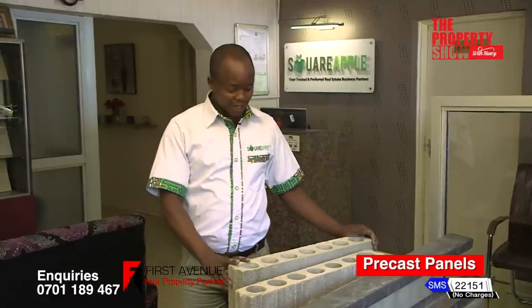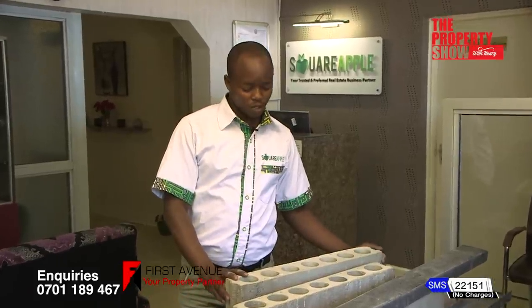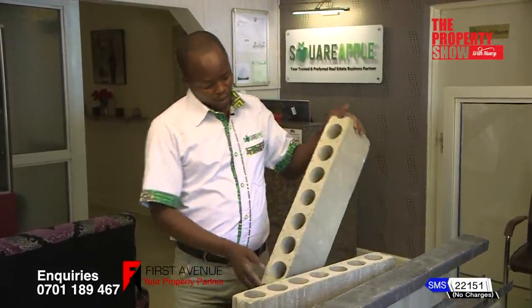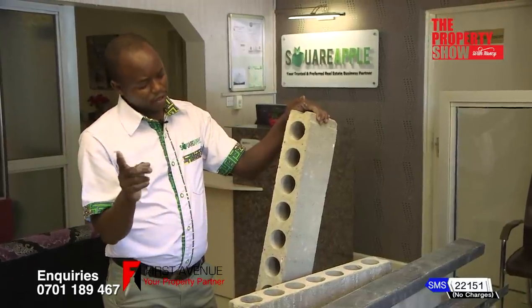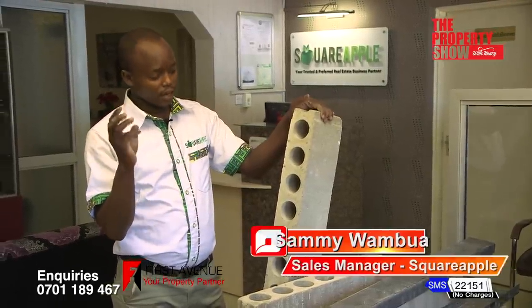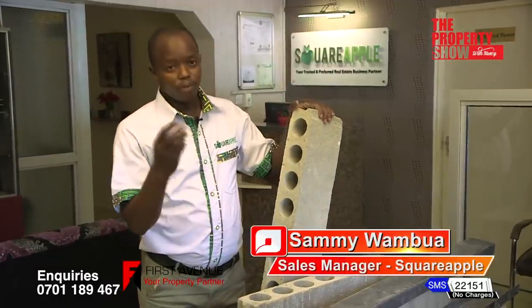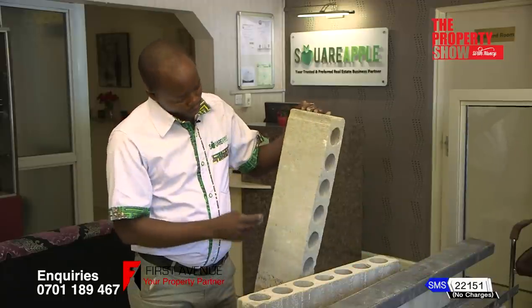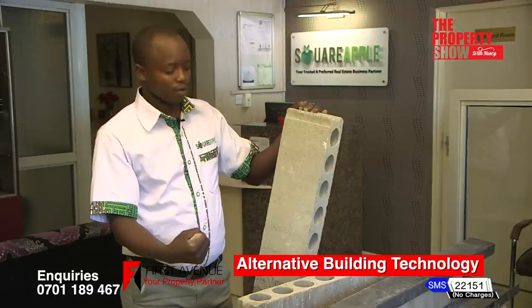Maybe you are wondering how you can do your piping, your power cables. This is what you need to do. This panel has got these hollow sections. These hollow sections have got an advantage where you pass your conduits, your power, and your water. At this point, you come and cut the section where you want to draw them out.